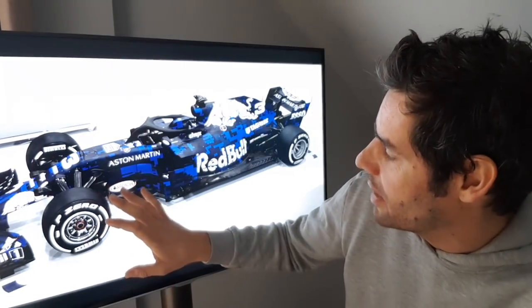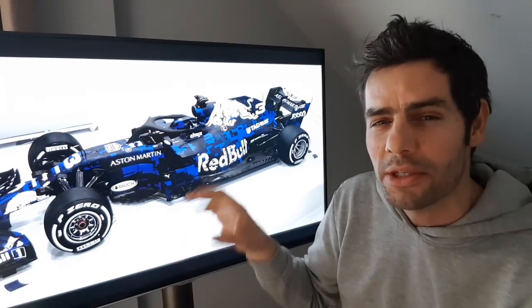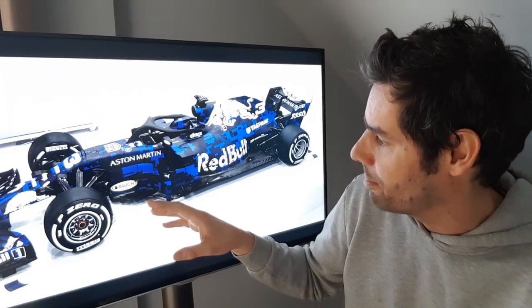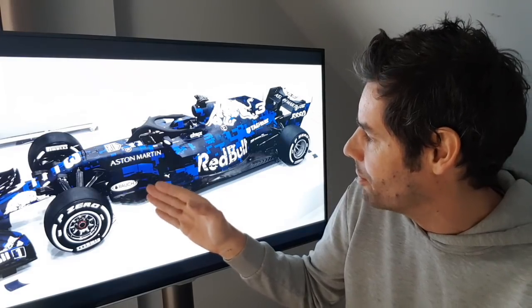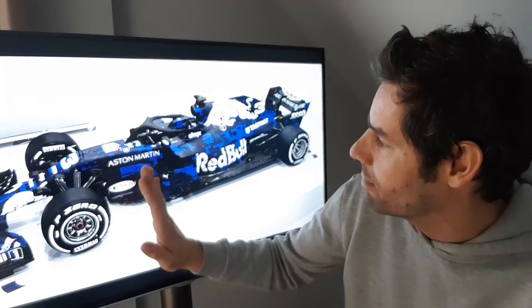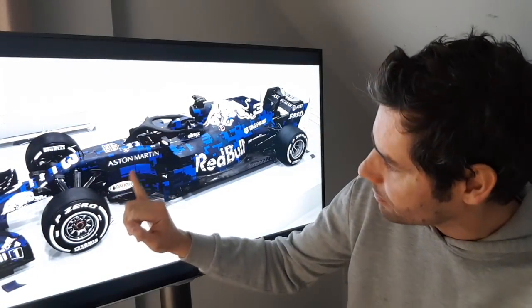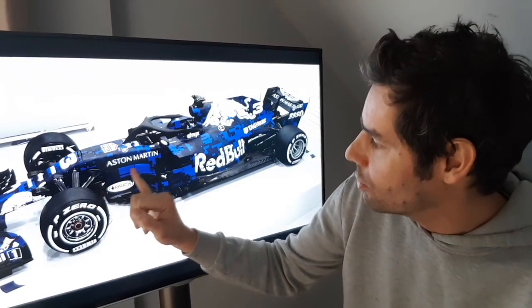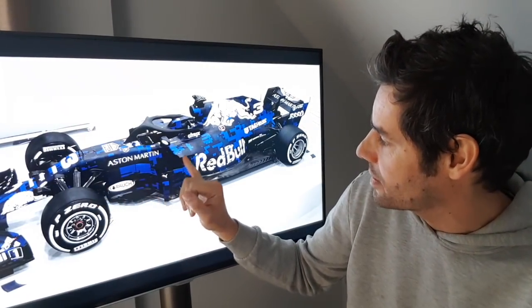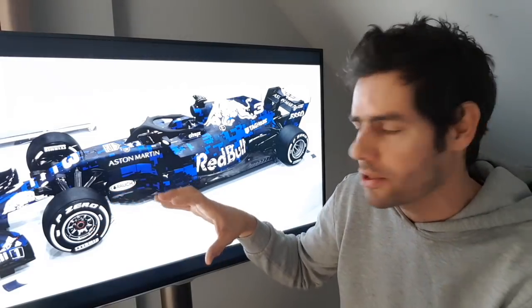The barge board area is very much an evolution of what they had last year. So this is not like the Mercedes solutions we've seen in the past, not got lots of little dagger boards like we've seen along here, but a much taller, I think it's two or three pronged, vertical prongs along that barge board, all sort of driving air towards these side pods and trying to clean up the airflow that's coming off this turbulent tyre wake.